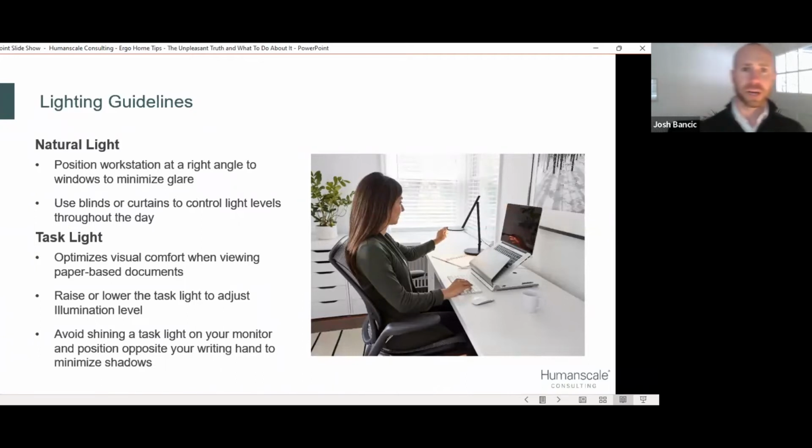Another quick topic I will touch on here is lighting. And in the office, something that we encountered a lot is that there's a lot of overhead lighting. In fact, oftentimes too much overhead lighting. And that can relate to things such as eye strain, headaches, and migraines, but we don't often think about it.